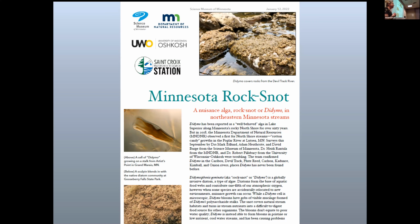Is Didymo being transported above the first falls, those natural barriers? That's an awesome question, and we haven't seen it there yet. We've done some looking, but we haven't seen it. And we're going to expand that this summer, where we're going to look at more of a stream network approach in 4 streams where we do a better network scale survey for Didymo.